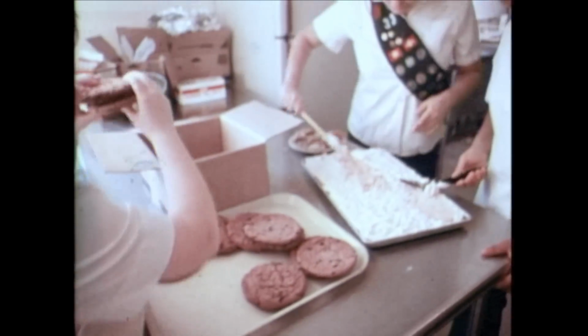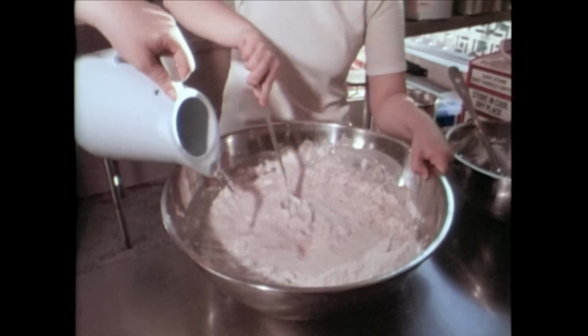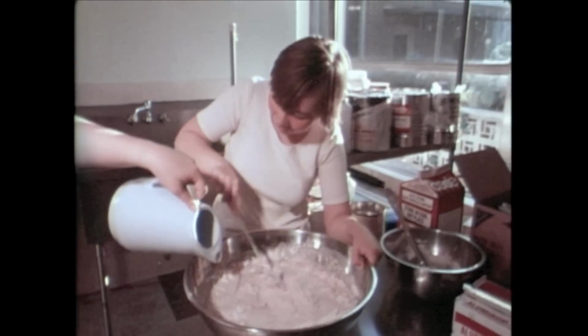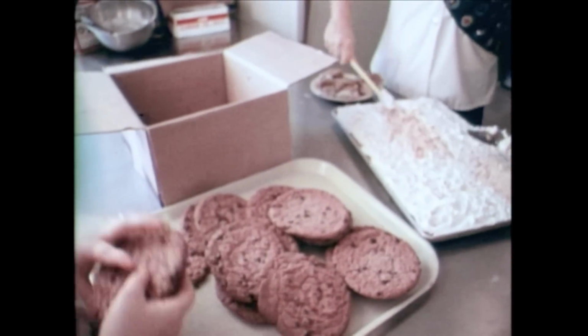In 1975, we started a Girl Scout troop in the Hope School. The girls were taught how to cook things like pizza pies, fudge, and cookies, and sell them door to door. The profits went to support group activities and buy pins, badges, and uniforms.